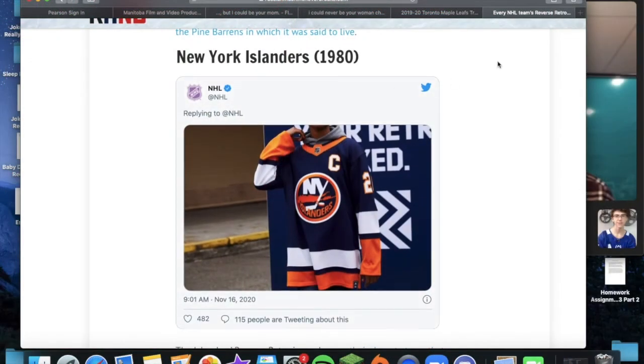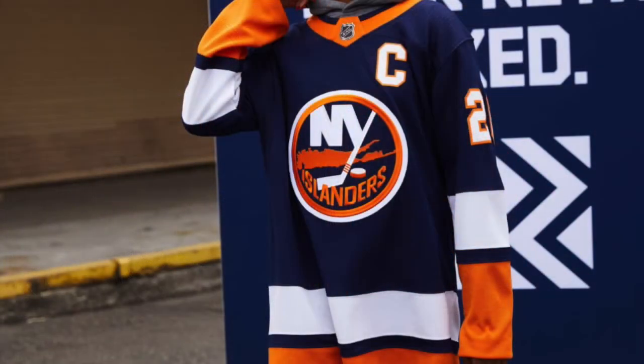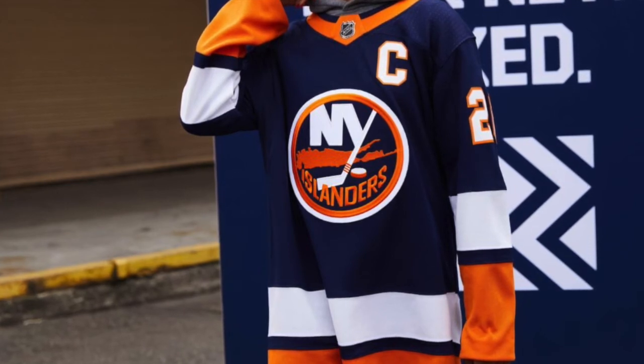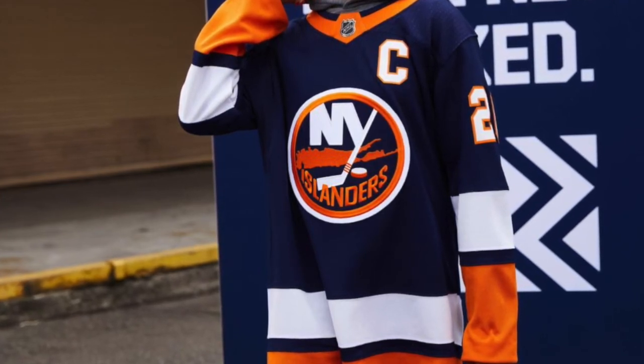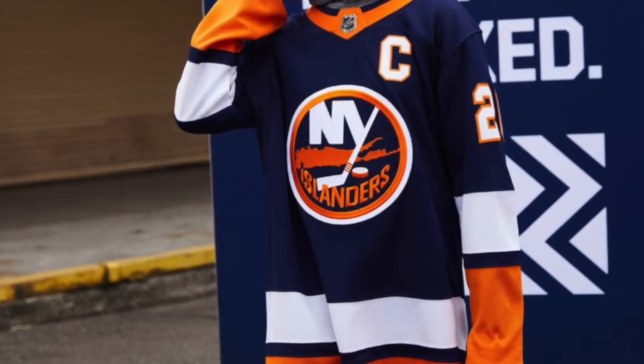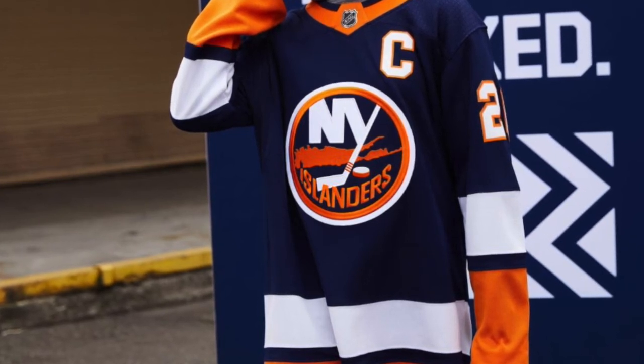And next up here, another one that was lazily put together is the Islanders. Another one with no difference. I think, again, they flipped the bars, and then they slightly changed the blue. Very much the same. And lots of people like that logo, but I'm not a fan of that Islanders logo.